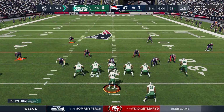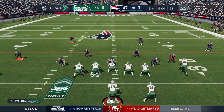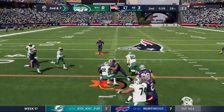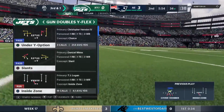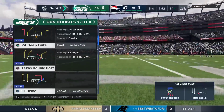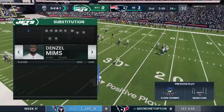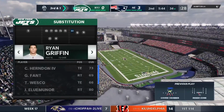Here's 2nd and 7 now from the 28. This is Logan. And give him 6 yards here as he's stopped near the 35, at the 34. He's tackled at the 30. Frustrating for a defense, energizing for an offense. Finding a way to create that type of yardage in your running game, that'll make the guys carrying the ball very, very happy.